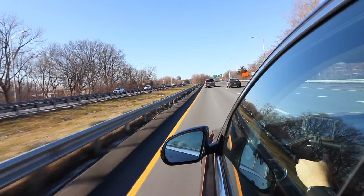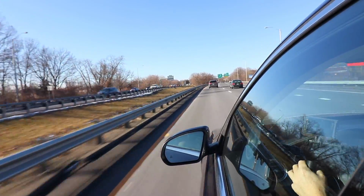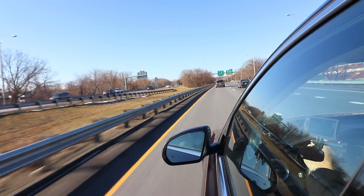Yeah, there's very little road noise. It is a very comfortable place to be. It's just the smoothness that we've come to expect from Mercedes-Benz.